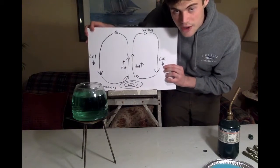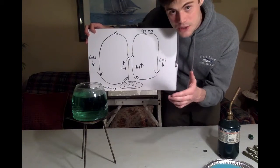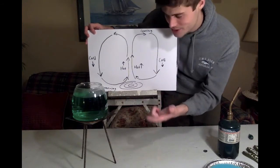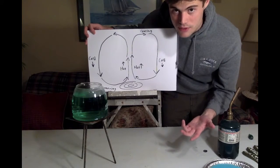So this is a diagram of that exact cycle here. This is true in water, but it's also true in our own atmosphere. This down here, that's our heat source. In the case of our experiment, it was this torch, and that was a whole lot of heat all at once.